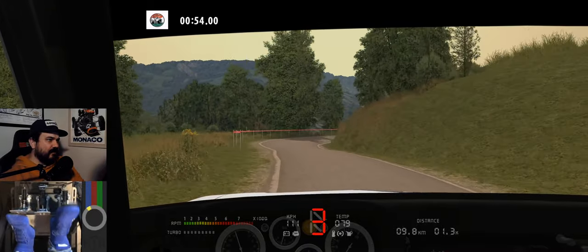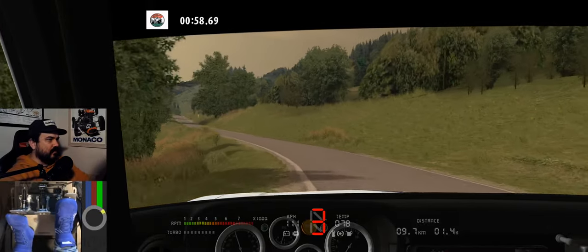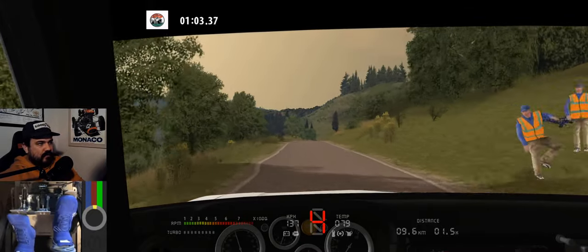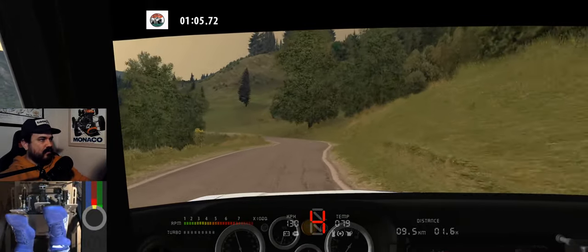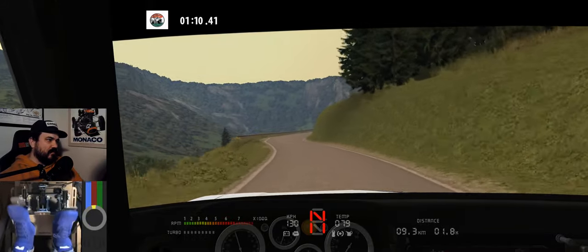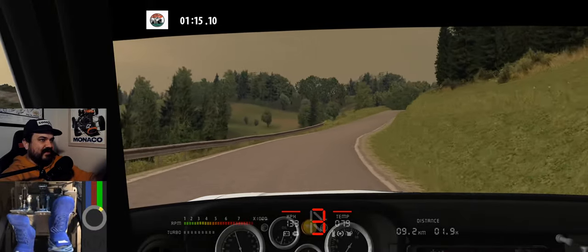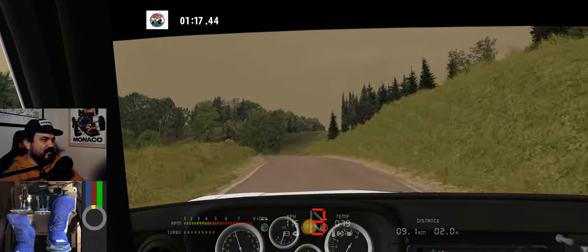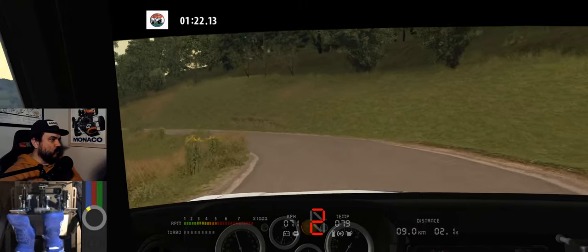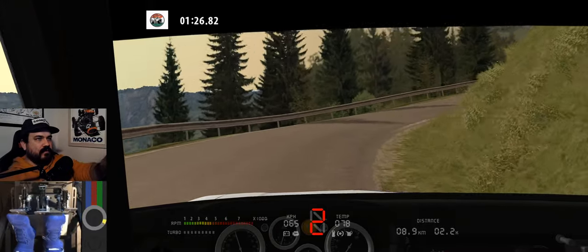Left 5, 130. Right 5, don't cut. Left 5, 100. Right 3, long, 60. Left 6, stamp it down into third gear there. Left 5, double tightens, 200. Right 2. Right 5, 20. Right 5, 20.